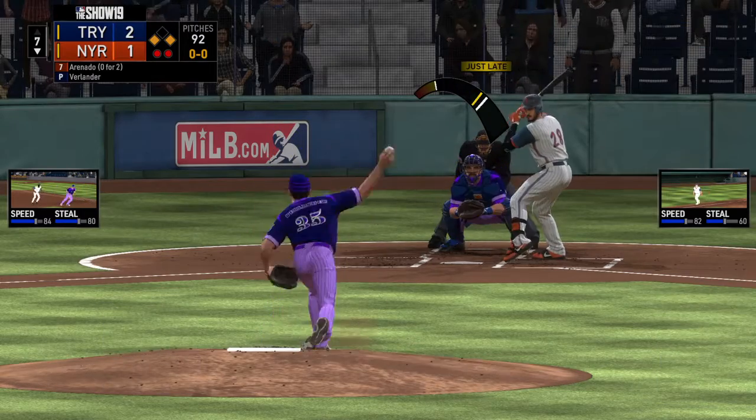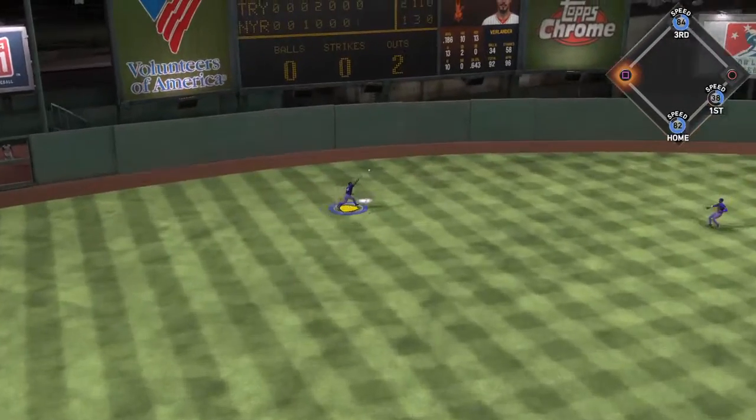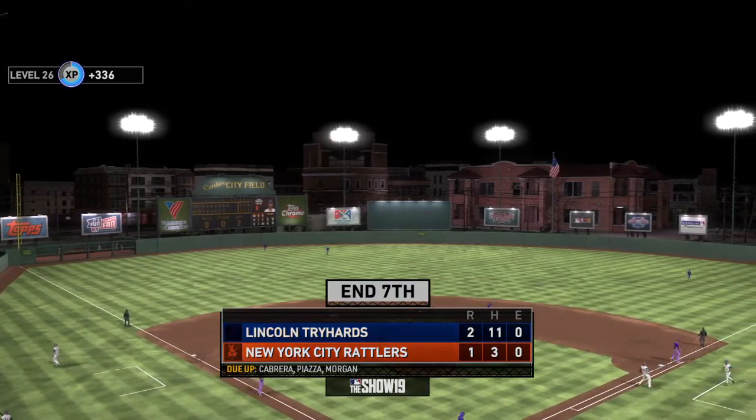Third baseman. Trying to hold the lead. Here's the delivery. Line toward the gap in left center. And he will get there to make the running play, and that will end the inning.